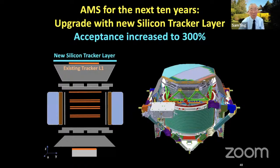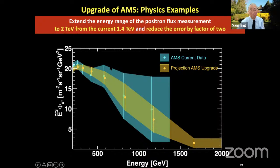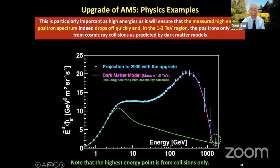For the next 10 years, we'll upgrade the detector, increasing acceptance by 300% by adding a new tracker layer. The new tracker layer will extend the existing positron range from 1.4 TeV to 2 TeV and greatly reduce the error by a factor of 2. This is important because it will enable us to provide an accurate comparison with the dark matter model, and most important, measure the point on the right and see whether the spectrum really drops sharply.